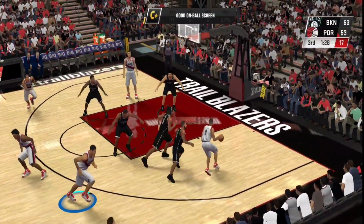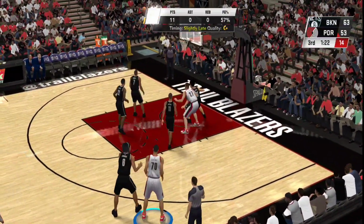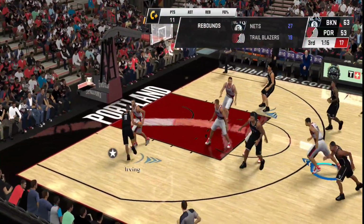They set the pick. Here's Adams. Trying his luck deep. Kevin Durant with the rebound. That'll increase their rebound advantage. They've definitely been winning that battle on the board.